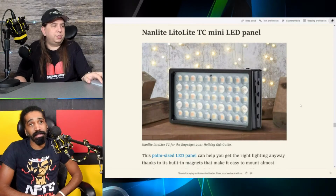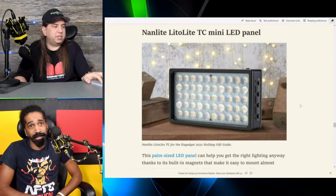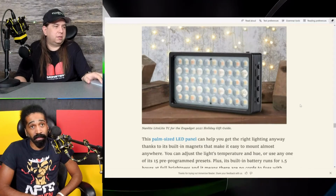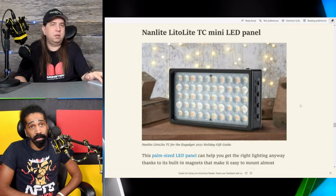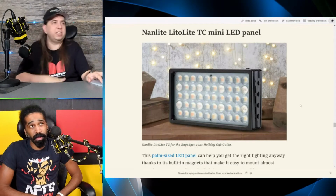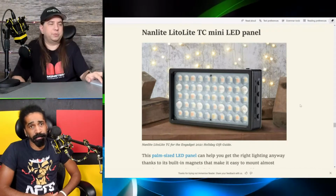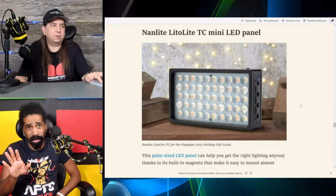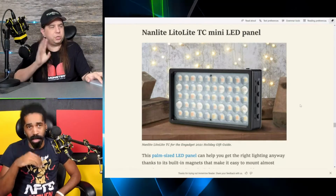A Nanlite Litolite? Doesn't matter. If you're gonna do this, this is a tiny LED panel. What are you gonna get out of this? It's tiny. If you're gonna do an LED panel, you want these guys, Neewer. They make small ones. They make big ones. We've got 3 of them pointed at us right now. I got 2 right over there. They're amazing, and they have way more LEDs than this thing has. There's a hot cold option on it too. Oh yeah, that's real nice.